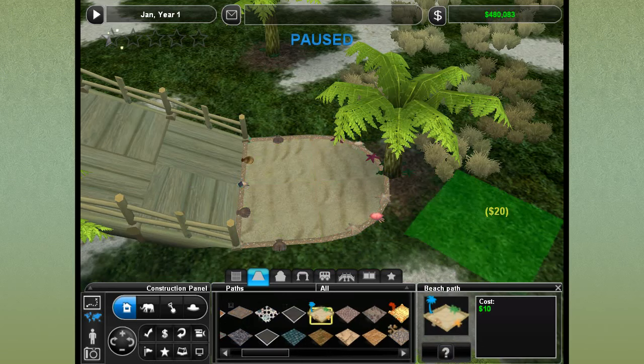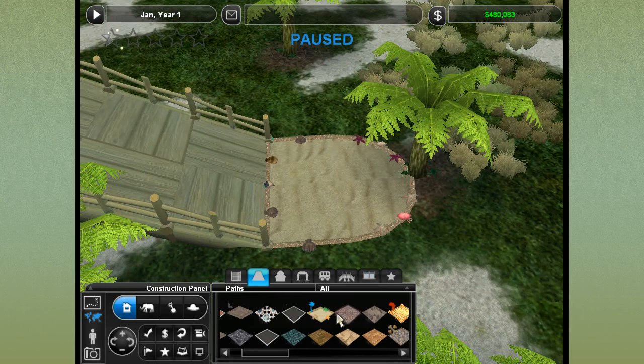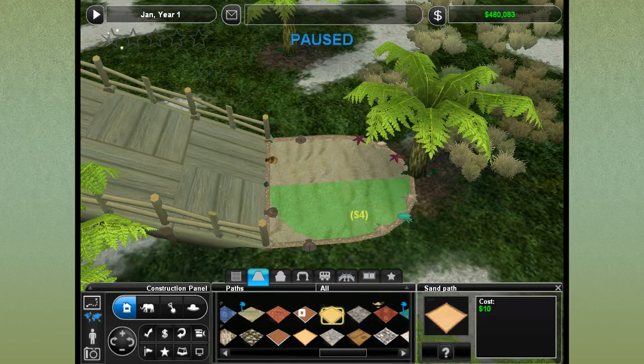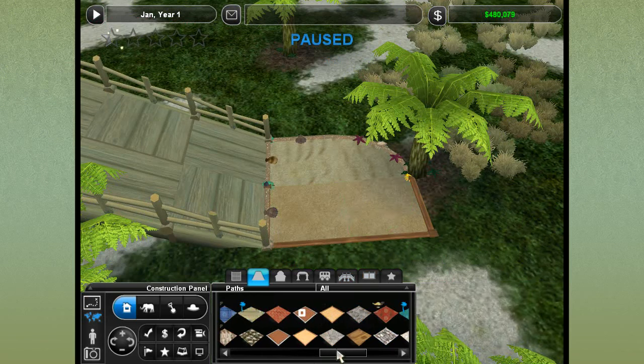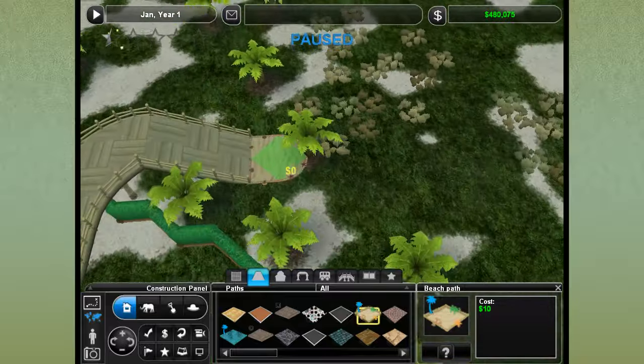Oh, that's adorable. Why are you so adorable? Look at it. Okay, beach path. I think the answer is beach path, intern. Compared to sand path? Oh yeah, we're just gonna go with beach path. We're going all the way. There we go.